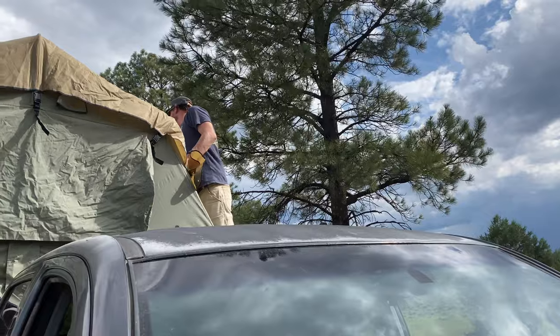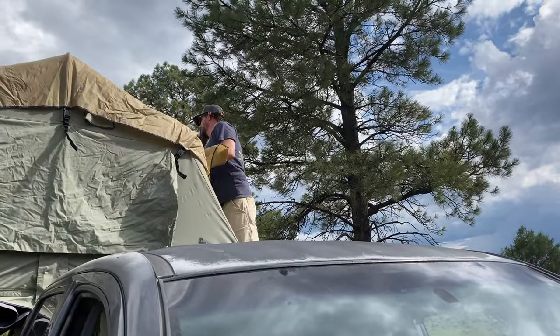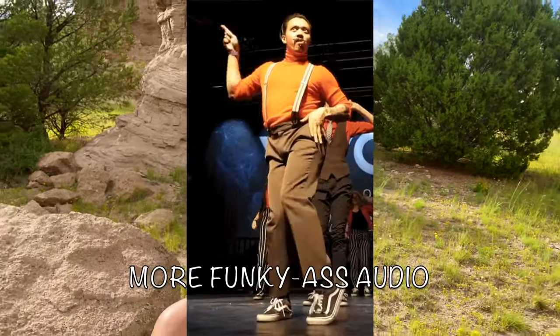Zach is setting everything up, and wow, it's pretty windy as usual. Here's the camp. Some more really beautiful rock formations. I mean, pretty ideal. I don't know if it could get much better, other than maybe somebody coming to make me dinner. All right, we'll catch you later.